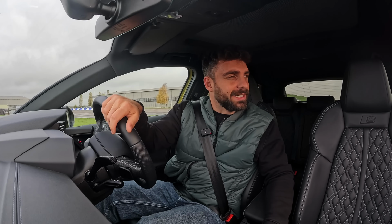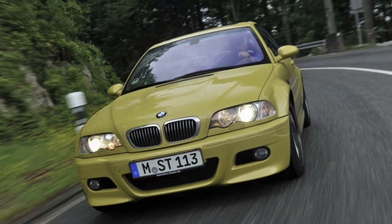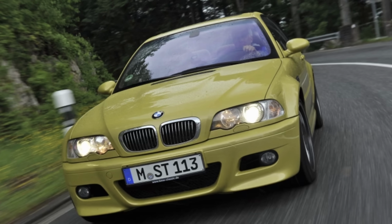And it looks disgusting in this colour, but it is. I like the yellow. Do you like it? I like the yellow. Remember the old E46 M3? That horrible snot yellow. It's a bit like that.